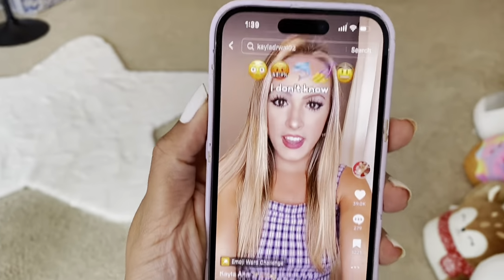We are still sipping on our Dunkin' Donuts from the letter D. And now we are moving on to E. And for E, we are doing an emoji acting challenge. So this was a trend on TikTok. We did so many of these. You probably saw us do these like last year. It was super trendy. Watch this, guys. This is how you do it.